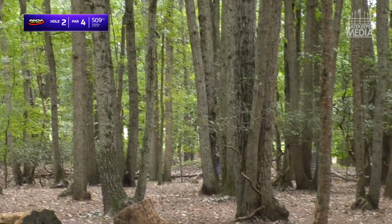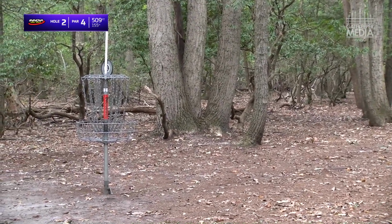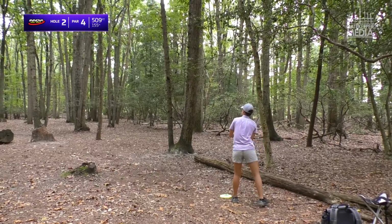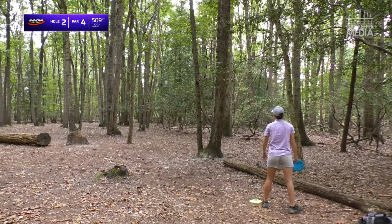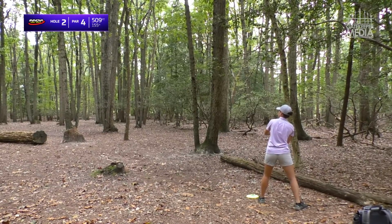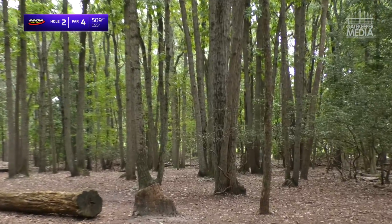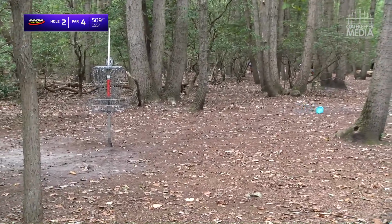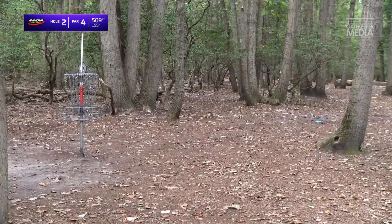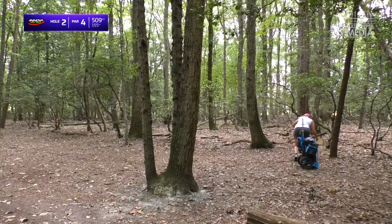Holly throwing the turnover off the tree. She's in the right. Yeah, that right rough can be a little tricky. It can be thick in there, and with the large trees too, you really have to pick which way you're going to choose to get up the basket. But with Kona, it should be a nice, easy forehand shot, just like that. And she left herself just inside circle's edge for a putt. Well executed forehand there.